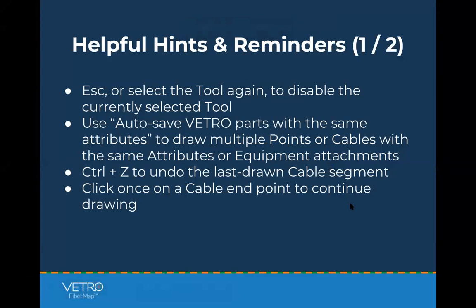If you use the autosave VETRO parts with the same attributes to draw multiple points, or cables with the same attributes or equipment attachments, it's a quick way to automate the creation of many points that all have the same attributes. When you're drawing, you can use Control-Z to undo the last drawn cable segment. When you have a drawn cable, if you click once on the end point, you can continue drawing.